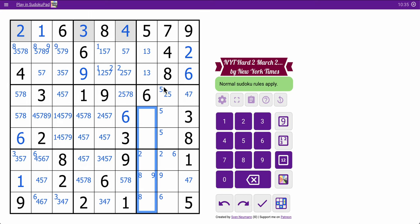Okay. These see 5, 6, 1, 3, 5, 6. So I need 2, 4, 7, 8, 9. Those aren't 8, that's not 2. That sees 8 and 9 in the row, that sees 2 in the row. That sees 2 and 9 in the row.